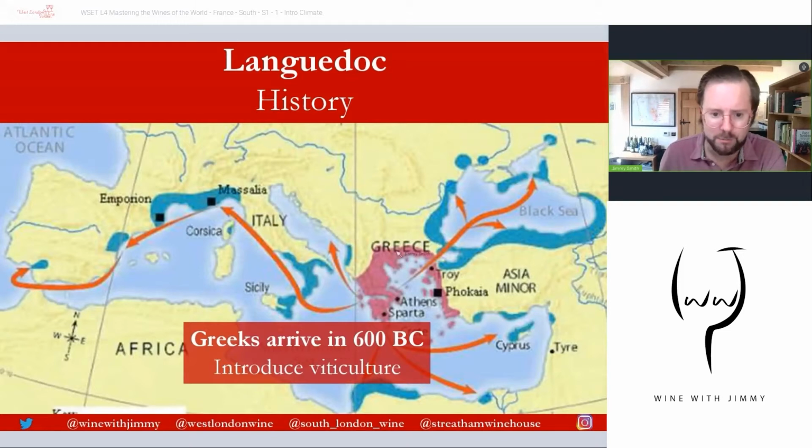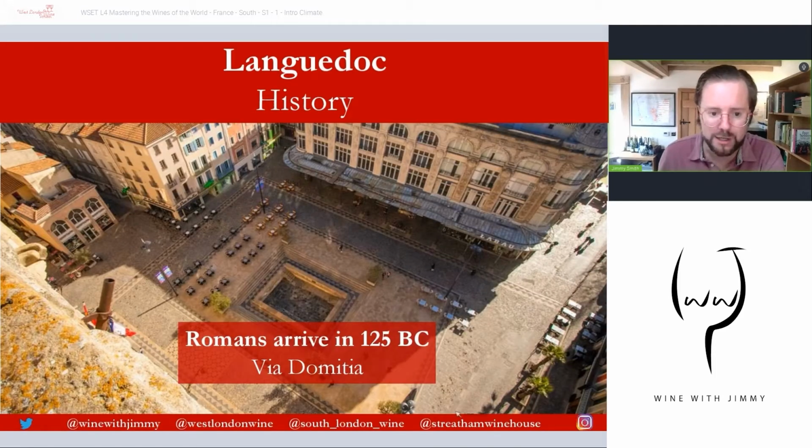And here's just some arrows pointing to you of some of the trade routes between the ancient Greek cities and its further colonies. The Romans arrived in the south of France in 125 BC, and they built the first road in France, calling it the Via Domitia, which is named after, of course, Domitius, who was the emperor at the time. And this connects Italy to Spain, going through southern France.